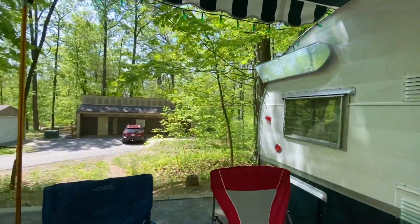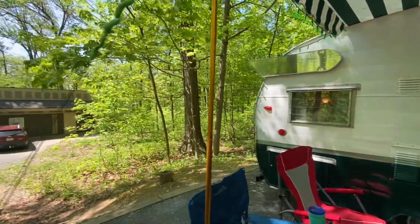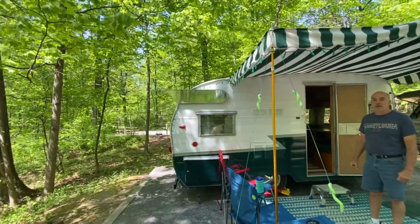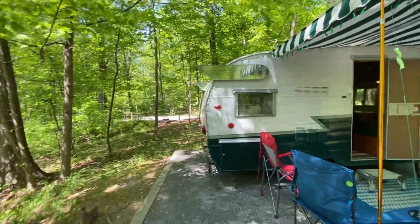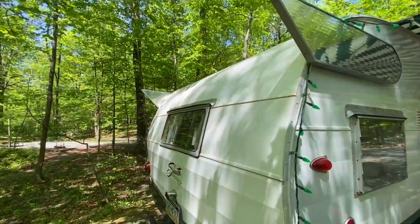All right, and of course you have the classic wings here. Yes. That's nice. And your awning. When I bought the camper, the guy says you can have the camper, but you can't have the wings. And he kept the wings. Really? Yeah. So I had to go online and find a source for them, and I bought a set to put on. These are nice.